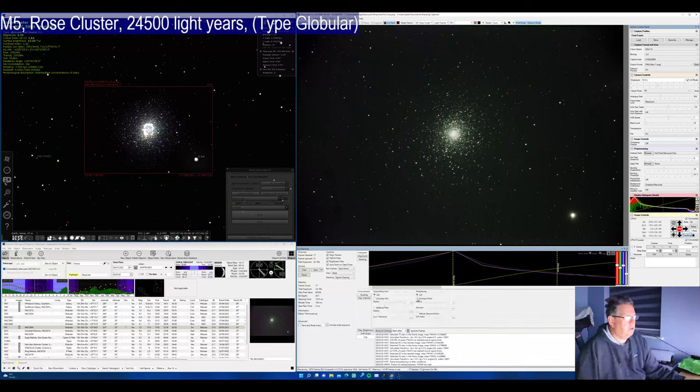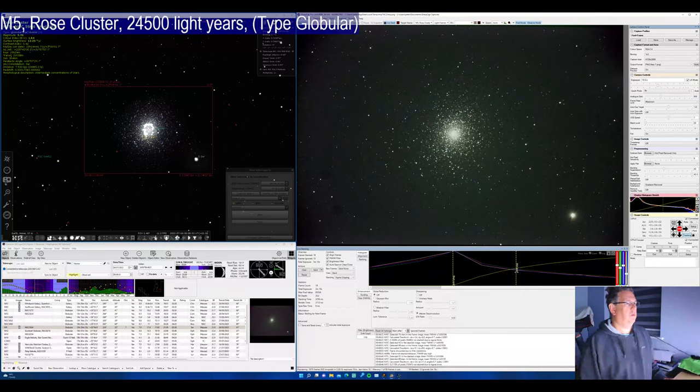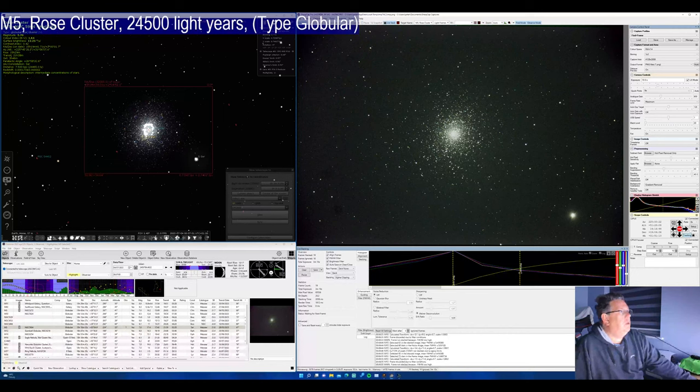Could try some enhancements on this one. Let's try and unsharp mask, see what happens. Off. On. Yeah. How about the old Wiener deconvolution? Personally, I think it definitely darkened the background. So I can bring this up a bit more now. Wow. I mean, that's an impressive globular cluster, isn't it, M5?